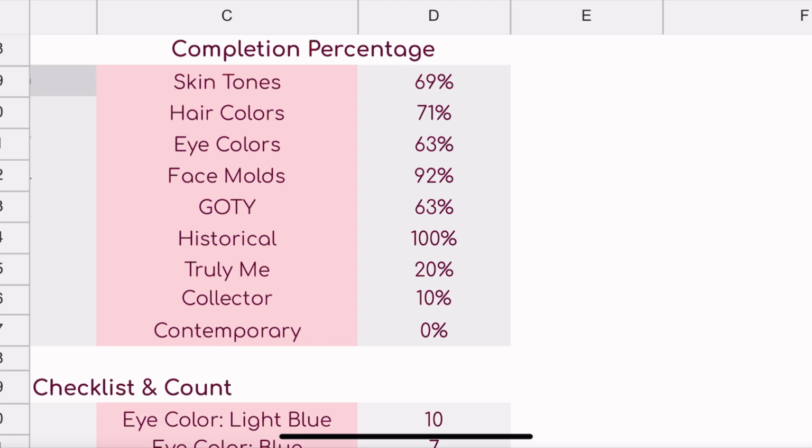Truly Me, 20%. It's fine. I have 24 Truly Me's. That's plenty. I'll obviously get more, don't worry, but there's over 100 of them, so I don't see myself ever completing that line. Collector, Miss Belle, holding on with the 10%, and contemporary, 0%.